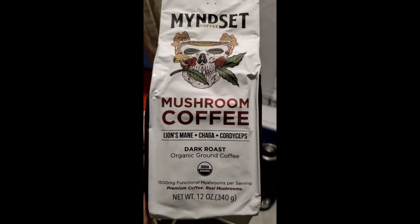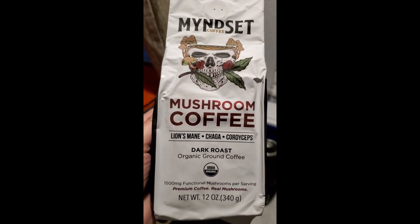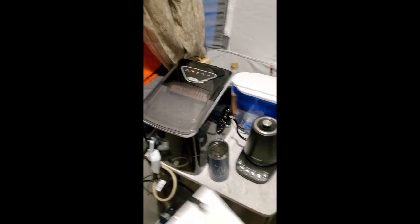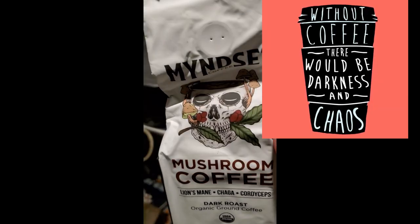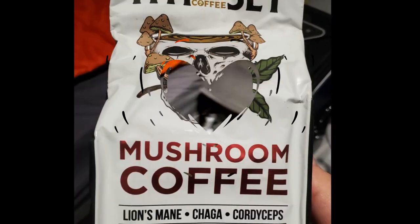Good morning, it's our first day at camp and we are going to have this Mindset Mushroom Coffee. It's supposed to have lion's mane, chaga, and cordyceps, and it's supposed to help with focus, immunity, and energy. It's also got 100% organic coffee in it, so we're excited to try this morning. It's called, again, Mindset Coffee, Mushroom Coffee. Thought this little skull on here was kind of cool. Okay, talk to you later.